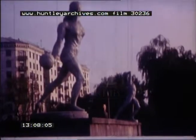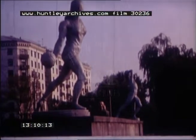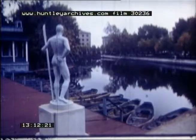Theoretically, communism is based on the idea of a universal working class, and statues of workers are set up everywhere in an attempt to keep the communist ideal always before the people.